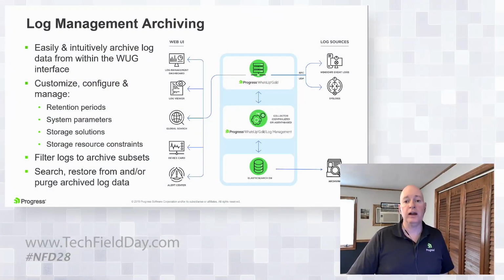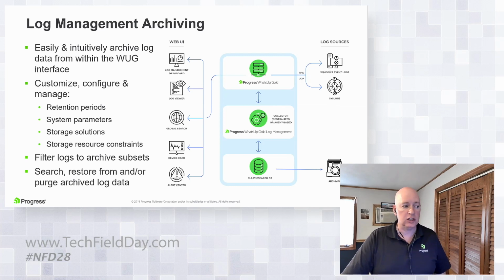Or, and I'm going to jump right into the next page, with the log management archiving capability, they can choose to archive logs wherever they want, any source at all. And I don't need to go into this in a ton of detail. We added this capability because a lot of our customers had the requirement simply to archive logs as a compliance issue. And initially, it was all just going into an Elasticsearch database.